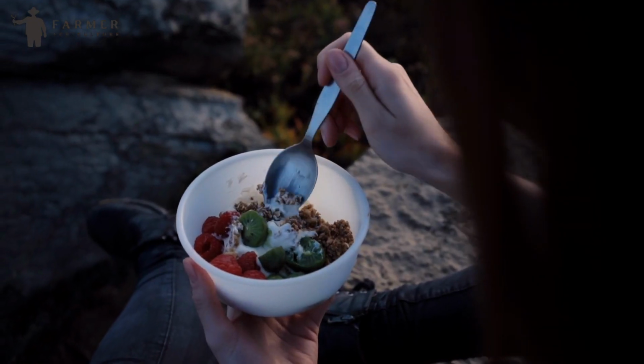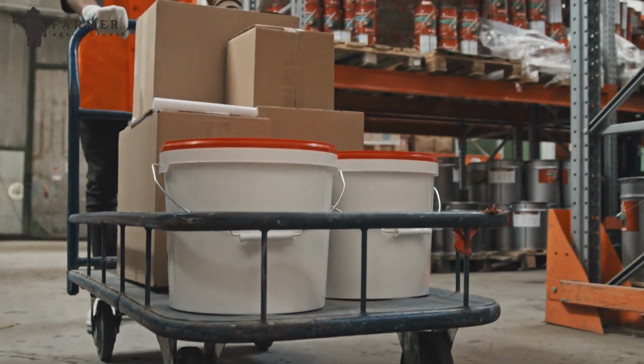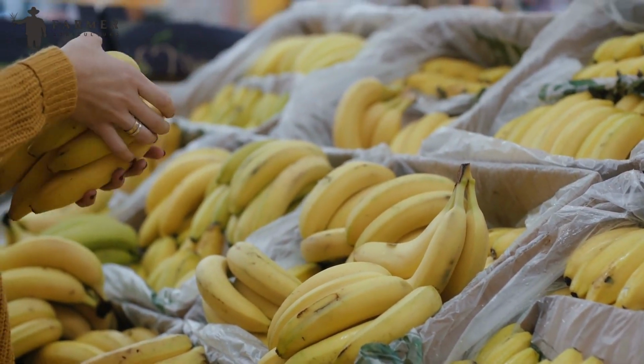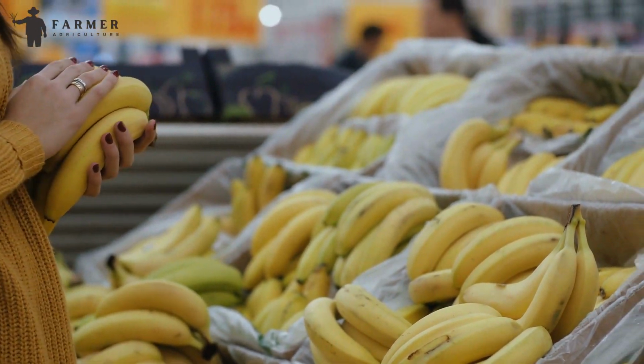They're loved for being tasty, visually appealing, and easy to transport due to their thick skin and ability to ripen during transit. However, there's a catch. Cavendish bananas are sterile, meaning they don't have seeds.